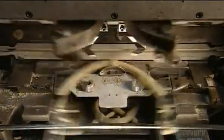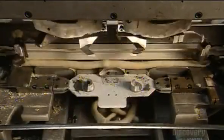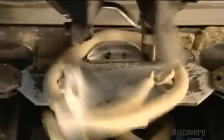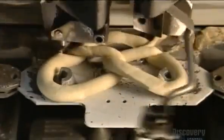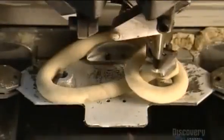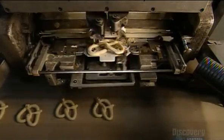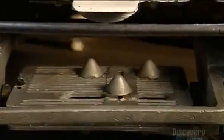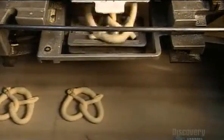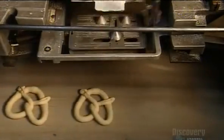Another machine now grabs the ends of each noodle and twists them over each other to create the pretzel's signature holes. To keep this knot from unraveling, the plate then gently flips the pretzel dough onto another plate below. That plate carefully flips the doughy creations onto a 36-meter long conveyor belt. The raw pretzels now travel on the conveyor for 14 minutes, the time it takes for the dough to rise.